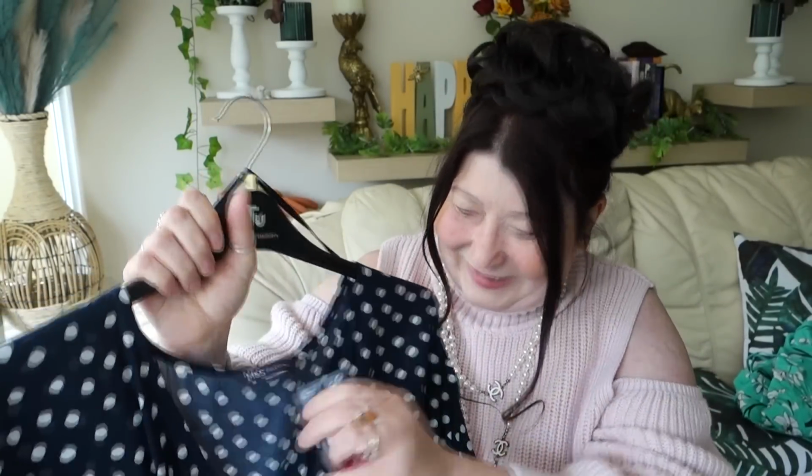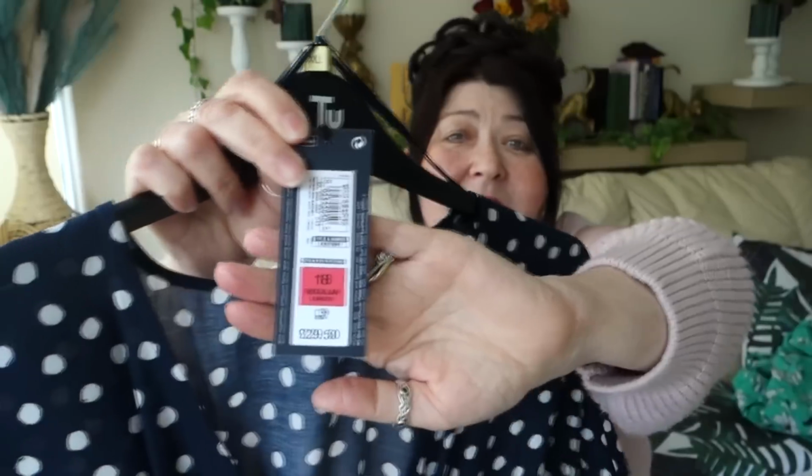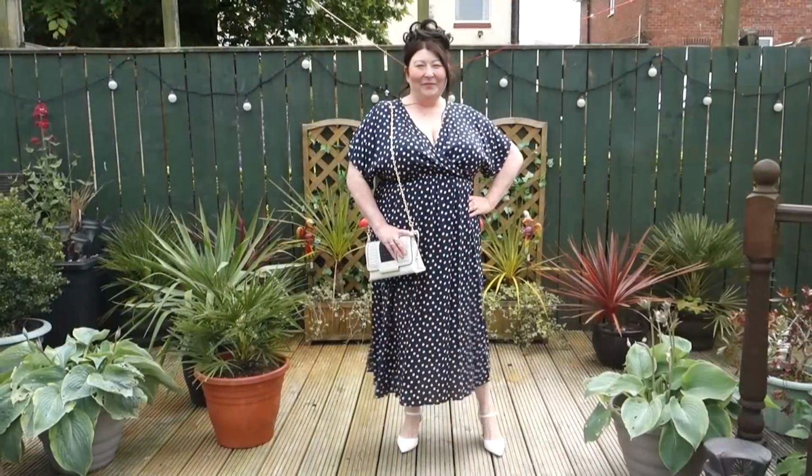I picked this up in a size 18. Oh, sorry about that. There we go. A size 18, and it was £29.50 for this one. So I'm going to try this on, guys, and I'll post the clip here of me trying it on.